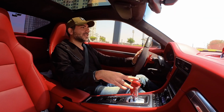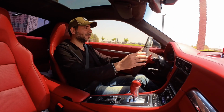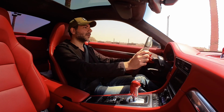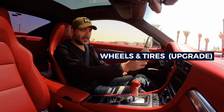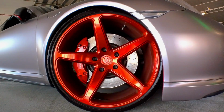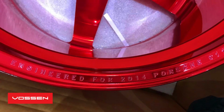Going to get into a few more things which are neither positive nor negative, but you know, they're things that you should know, especially if you want to modify your Porsche 911 Turbo or other. And I've got upgraded wheels on this car. So the stocks are 20-inch wheels. This has 21-inch by Boston, and they're specifically made for this car, which is really cool.